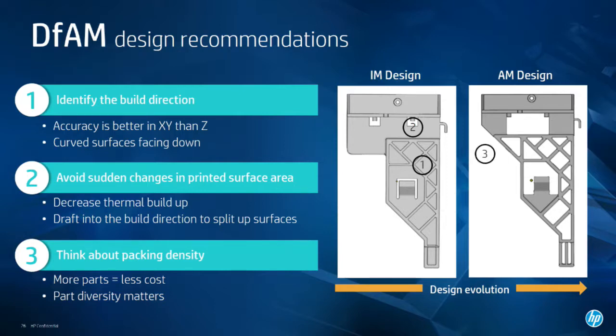And then third, think about packing density. We have this part here that used to have a corner on it. When we got rid of that corner, these parts were able to be manufactured inside of the same space, whereas before, they would be separated. They'd be like this, right? That shift in packing density ultimately provides better economics and more justification for actually going to additive manufacturing during the design phase.